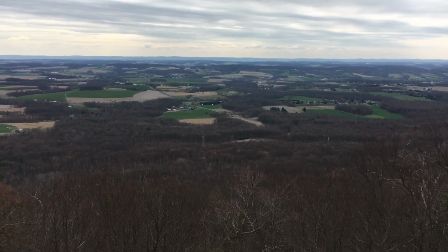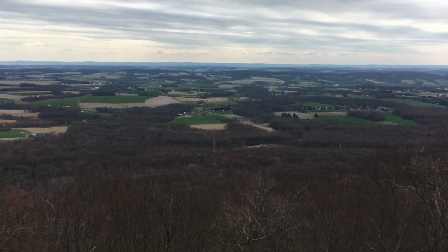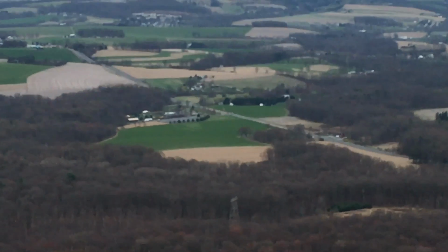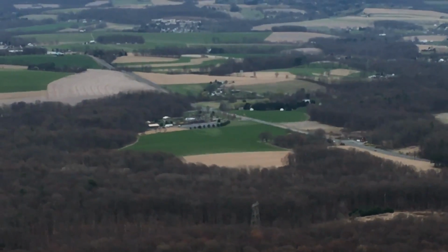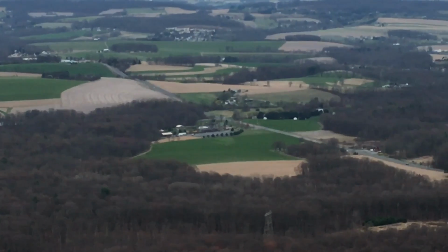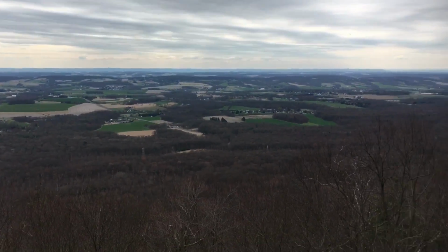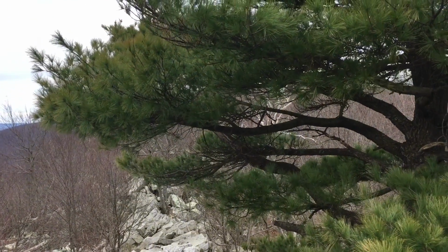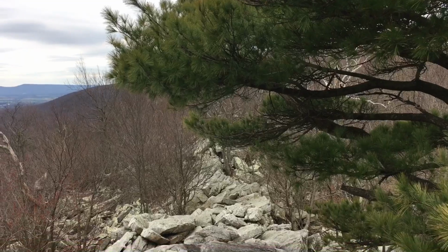For people who are familiar with this area, to show you where I'm at on the mountain on the Appalachian Trail, right down there is what's called Bears Rocks Junction, mini golf and kart racing. I just want to give you an idea where this is located, midway between Bake Oven and Route 309.